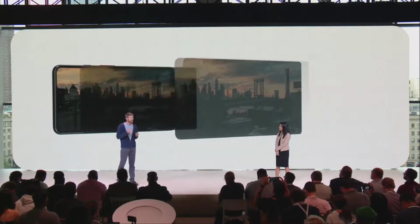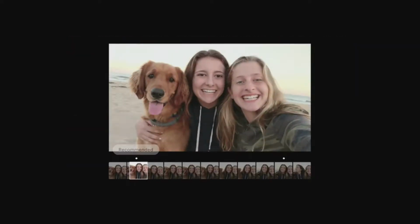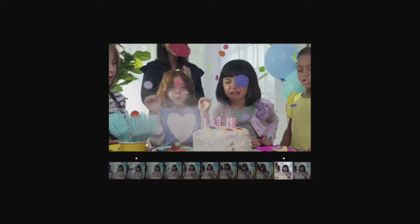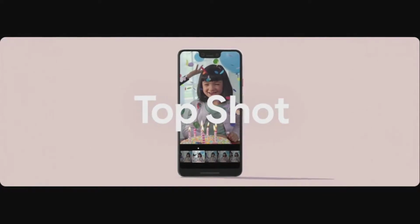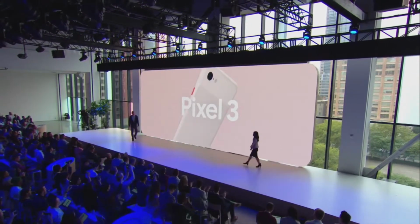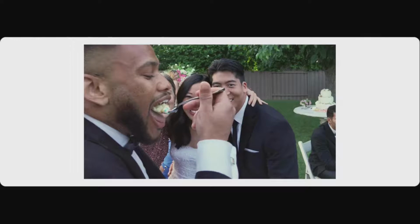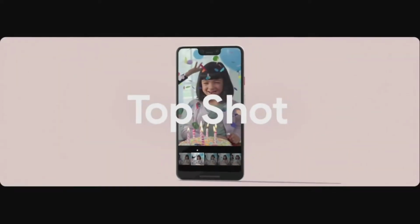Another camera feature I like is the Top Shot feature. What this does is when you're about to take a photo, the camera will take multiple pictures and the Pixel 3 will figure out which is the best photo for you. The Pixel 3 will then do some image processing and ignore any photos where someone's eyes are closed, not smiling, looking in the wrong direction, being blocked by someone, and more. It will be smart enough to filter out those photos and give you the best shot.